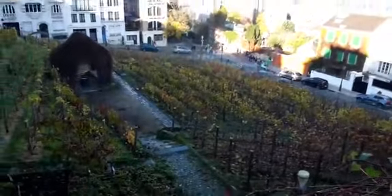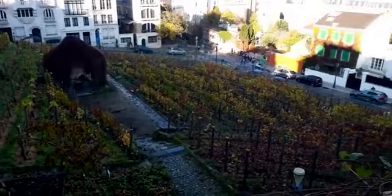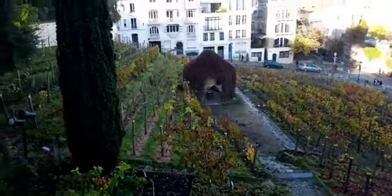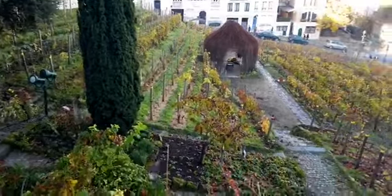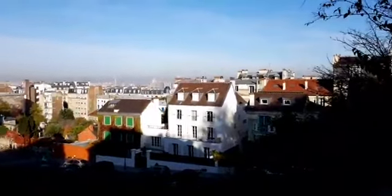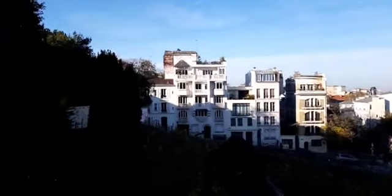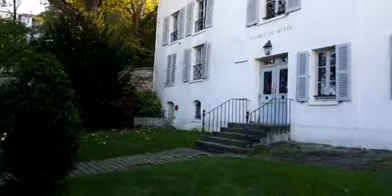Okay, let's see. So this is the Musée, the vignoble, or the Montmartre vineyard. So this is where the vendange happens. And obviously you can see it's after the harvest, so it's looking a bit dry and everything. You've got a nice view here of the north of Paris. Some beautiful buildings over here. And then here we go to the museum. So like I said, this is where the permanent exhibits are held.